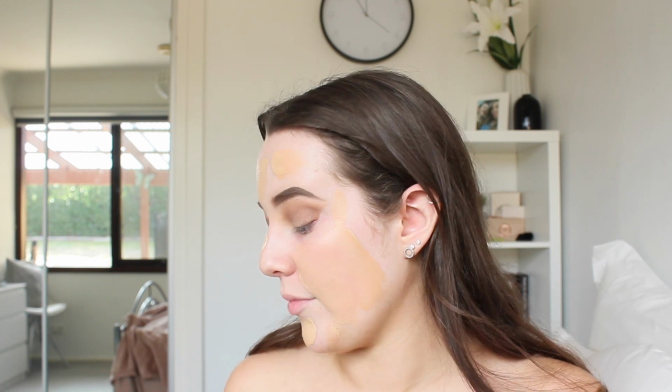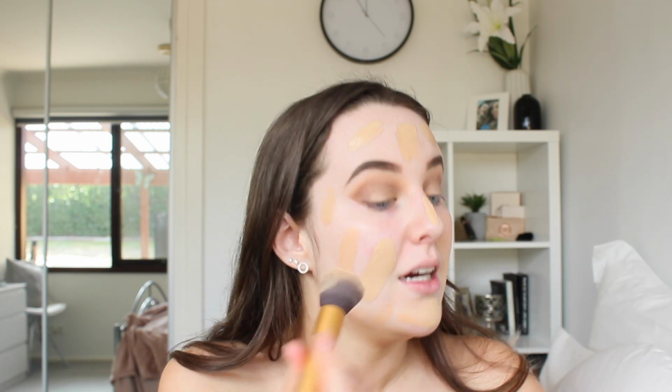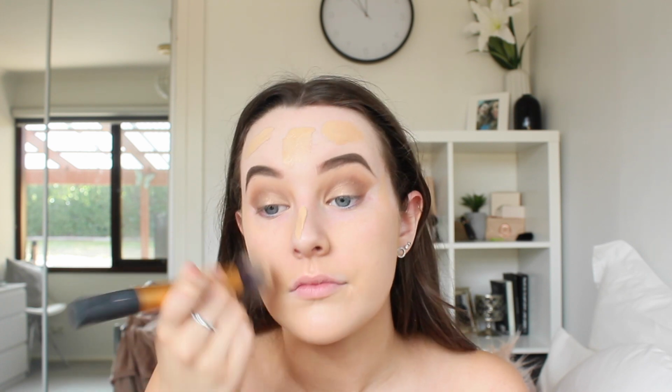Of course I'm going with a brush because I really don't feel like getting my fingers dirty today. Also, the reason I chose this foundation is because I feel like Zendaya does have quite glowy looks. But in saying that, she is also quite matte. I never see her, like, she's glowy, but the parts of her face that should be matte are definitely matte.